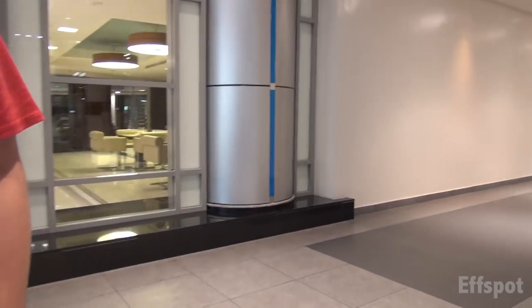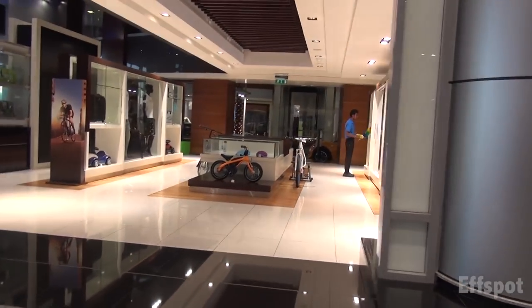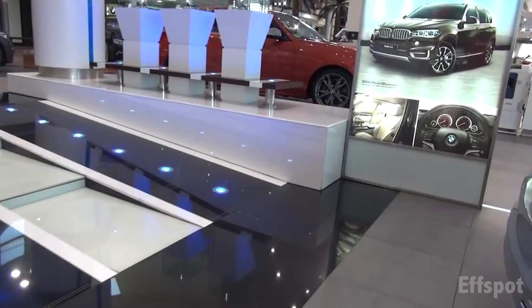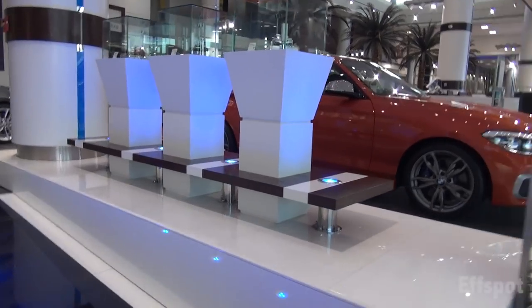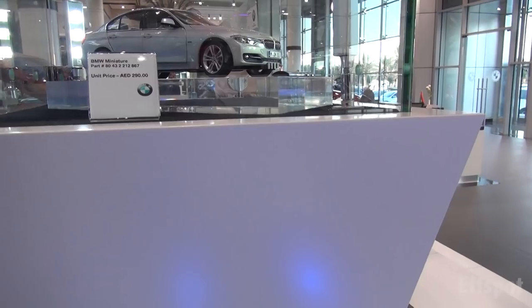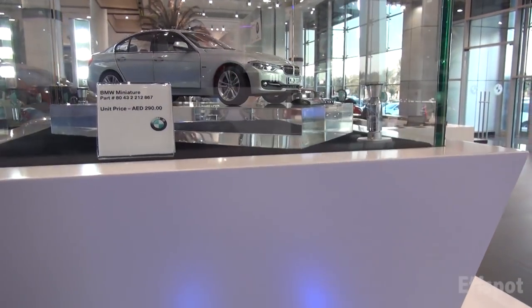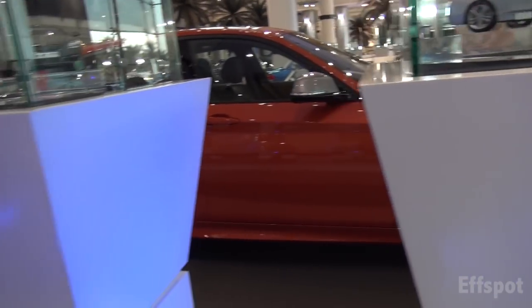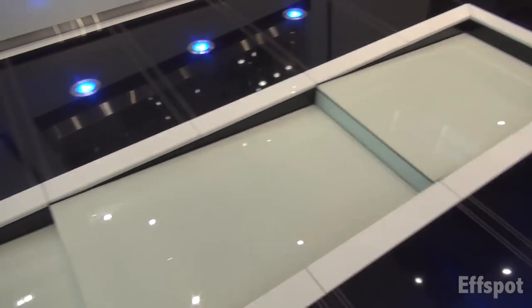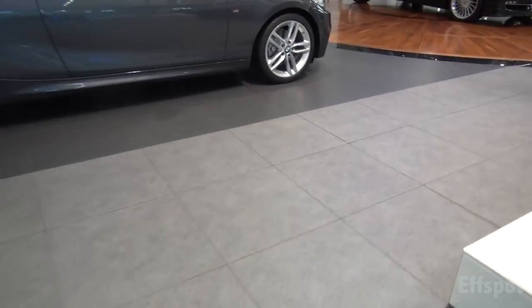Look at the offices, dude. It's insane. Garage door. This is the Mini Cooper part. Get the bicycle, son. Let's see what kind of model cars you can buy here. 290 dirhams. For what? Yeah, it's not bad, I guess. I like this lighting, this stairway. Look at this, just boom. Classy, I like it.